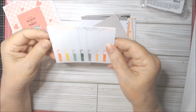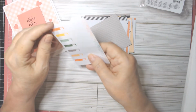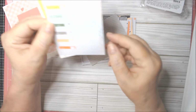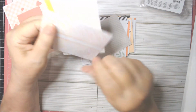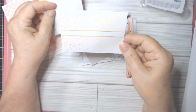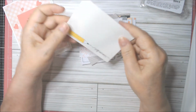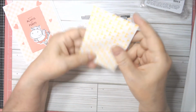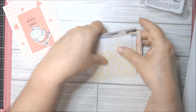Okay, and then this one has Monday, Tuesday, Wednesday, Thursday, Friday, Saturday, Sunday. Again, the little design there. Oh, I like that. You could stamp a sentiment right on there if you can do it straight. That's pretty. I like that part. And remember with a pencil and geometric design on the back.